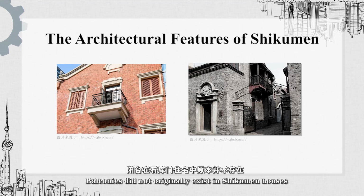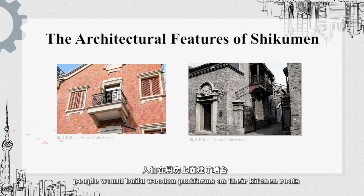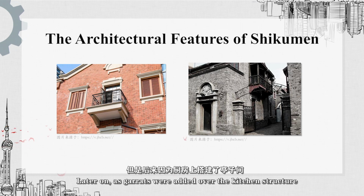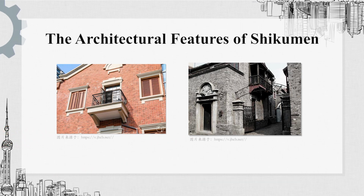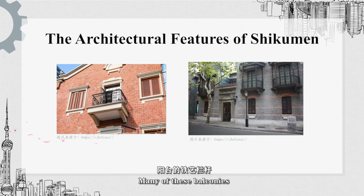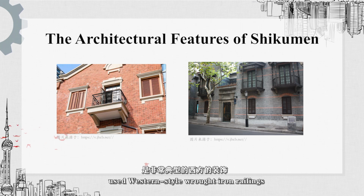Balconies did not originally exist in Shikumen houses. In the beginning, people would sometimes build wooden platforms on their kitchen roofs. Later on, as garrets were added over the kitchen structure, balconies were also added. Many of these balconies used Western-style wrought iron railings.